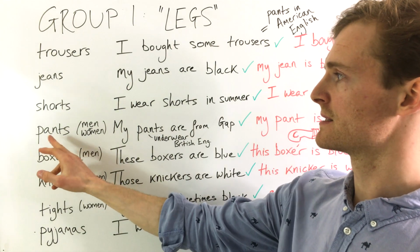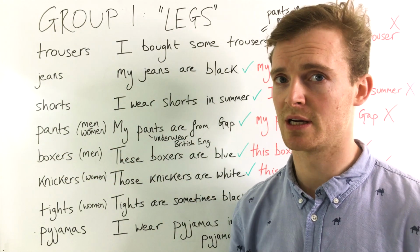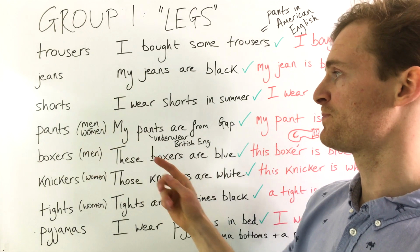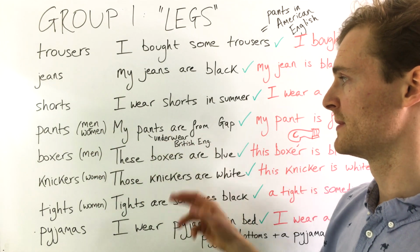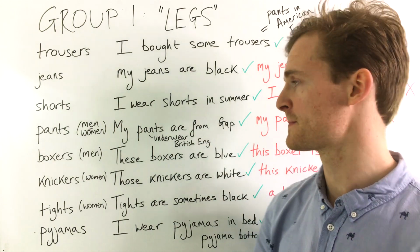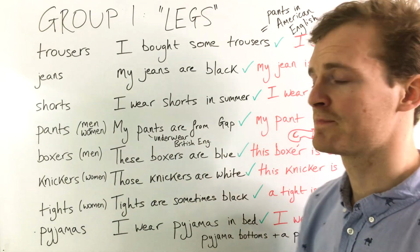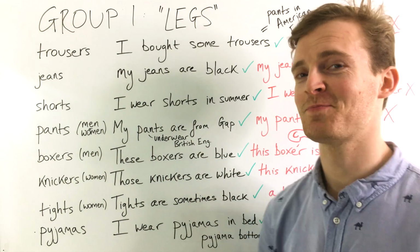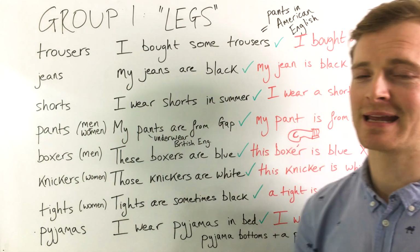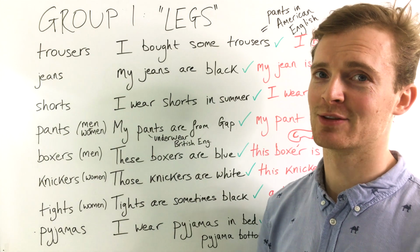Now we've got pants. So pants in American English is trousers, the things you wear on the outside. But pants in British English, for both men and women, is a kind of underwear. So the clothes you wear under your outside clothes. So we say my pants are from Gap. Gap is a shop. You can't say my pant is from Gap. There's no such thing as a pant. It's always in the plural.